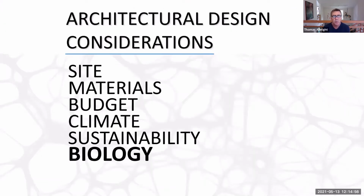Next slide. So any architect, again, I'm not an architect, but any architect designing a work will consider several important factors. They're listed here. The site, the materials, the budget, the climate, increasingly sustainability is an important factor. But implicit in all of this, it may not be explicit on your checklist, but implicit in all of this is biology. We design buildings for people, at least for the most part. And those buildings have to conform to what we know about biology. Next slide.